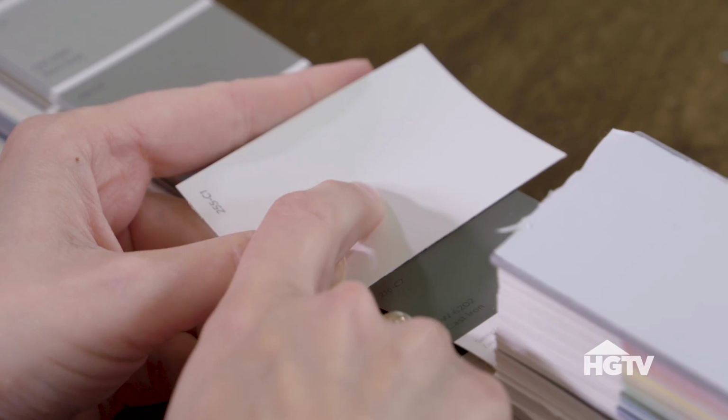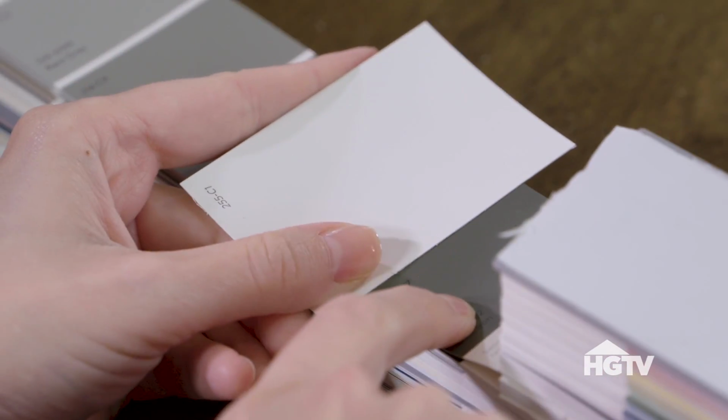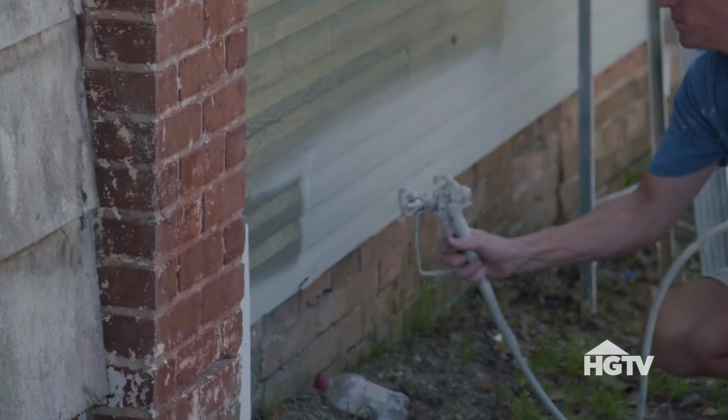Oh, I can't wait. And the rest of the house could be this really dramatic, deep, dark gray, brown, green. It's got a lot of deep color. Clay kind of color. Yes. Deep dark clay.